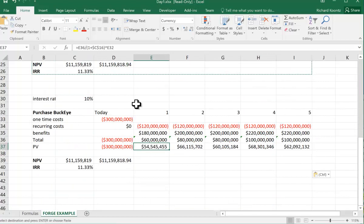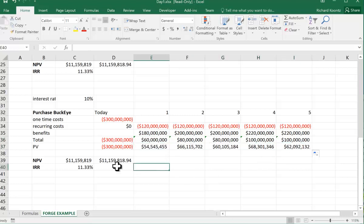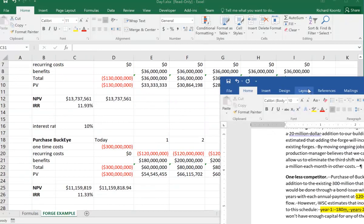You might need to change the location of the interest rate again. We've got this cell locked in, so every time we copy it, we're going to have to change it. Copy across, and then also change it here. Oh, that's good. So that's pretty much what I was expecting you to do, and then do this for each of the different options in the case.